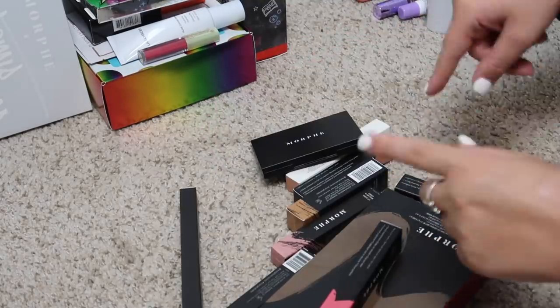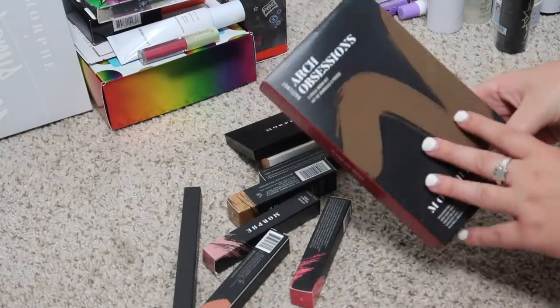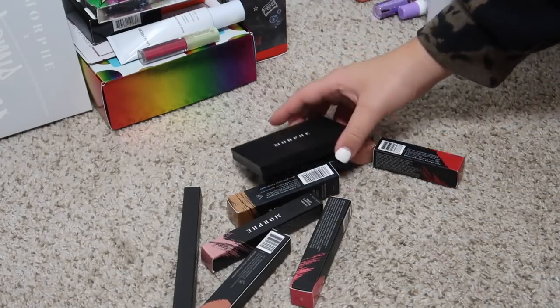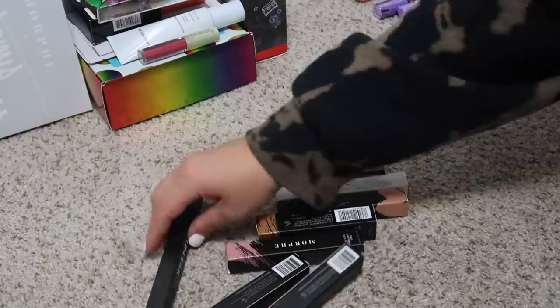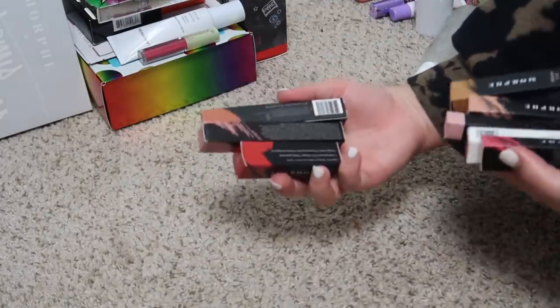And now we're left with all of the products that Morphe sent me. I am gonna keep this brow box because I love brow products and I love Morphe's brow products. I'm also going to keep the blush trio. I definitely have some products here that are duplicates. I'm going to keep these and give these away.